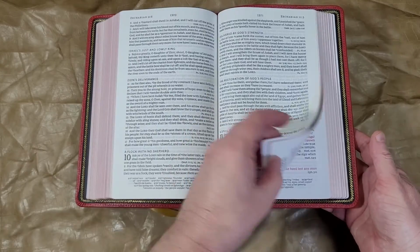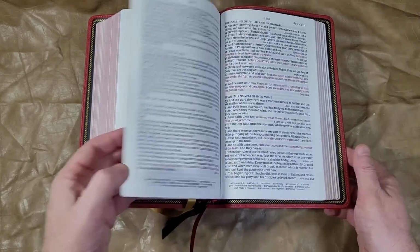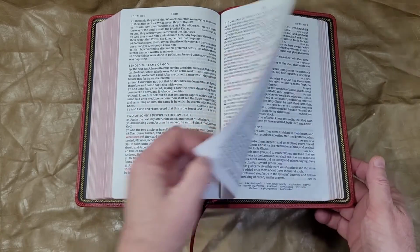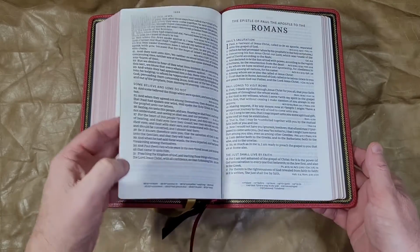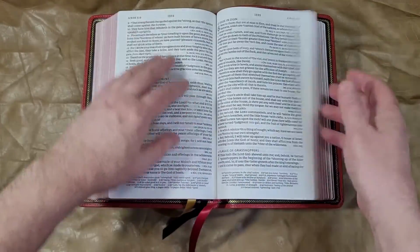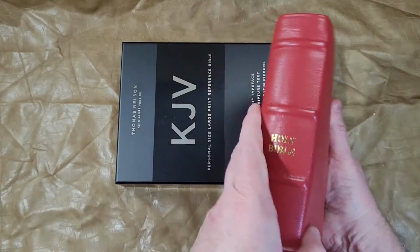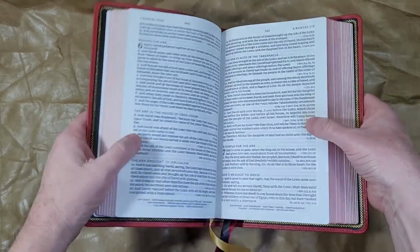It's a good size for carry and reading. 10 point is my standard nowadays. It's hard for me to use much of anything else, anything smaller especially. So yeah, this is a good size. I like this. I highly recommend this Bible. I like it. Actually, I like it more than I expected to.